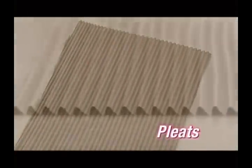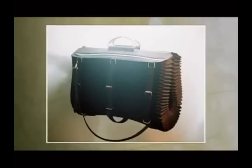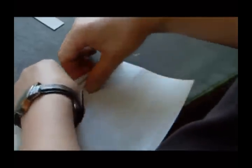Sato is fond of pleating techniques. He creates beautiful bag forms with creasing. In spare moments, he makes pleat samples using paper. It's a way to unwind.